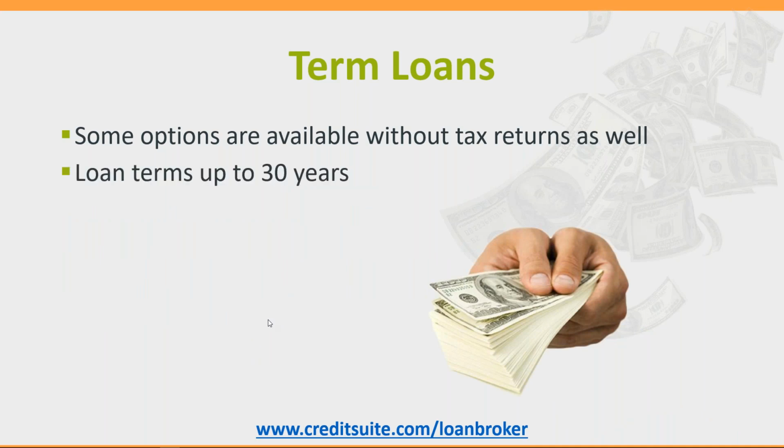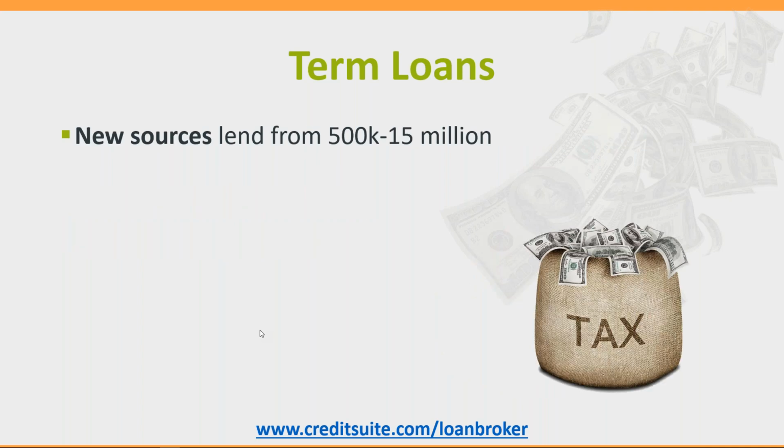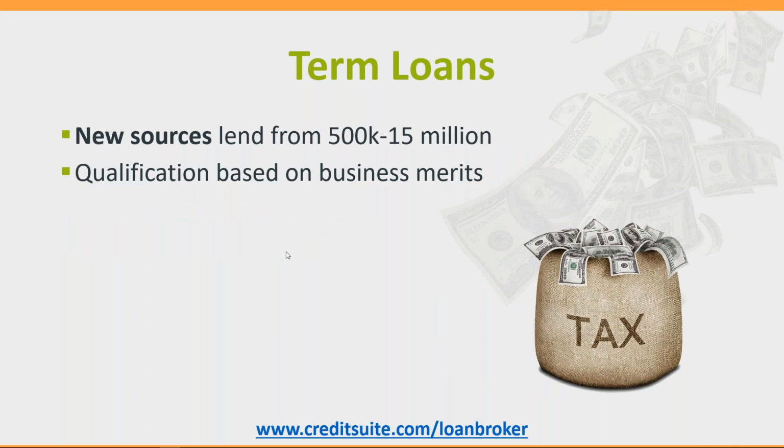Loan terms can go pretty long on this, depending on the loan amount. When loans are available in the millions, 8 to 15% rate. So pretty typical to what we'd even see with SBA loans here. And new sources, some of them are lending from 500,000 to 15 million. Qualification based on the business merit.